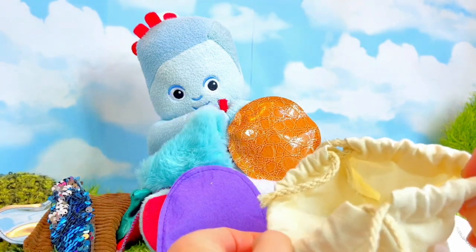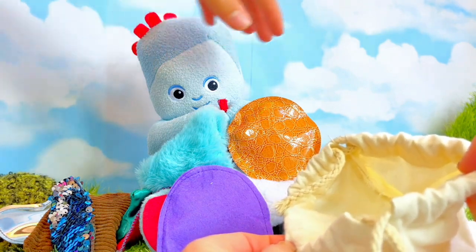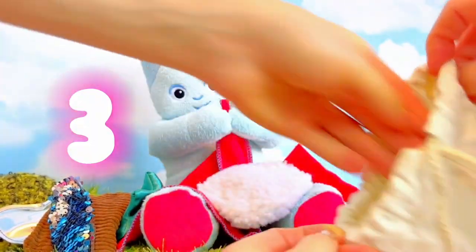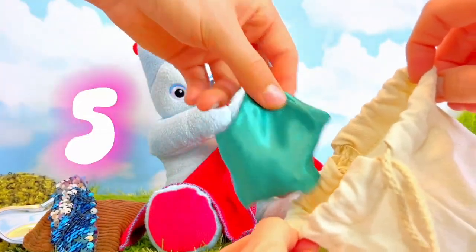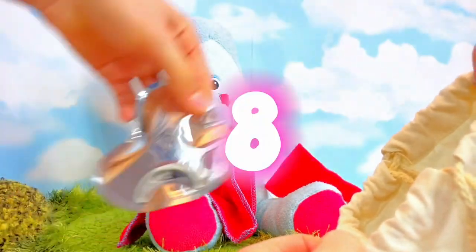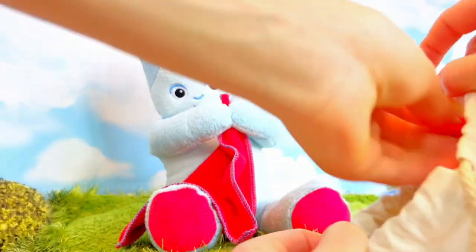All right. Well, thanks for your help, Tiny Treasures Mini. We're going to count how many shapes were in the bag, and we're going to clean up. So ready? One. Two. Three. Four. Five. Six. Seven. Eight. Oh, and? Nine. You thought that was part of Iggle Piggle's blanket.